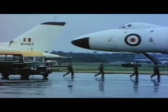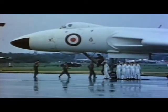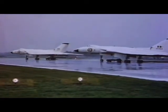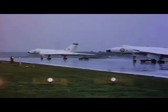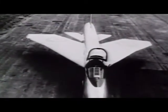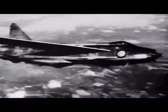Another development was the delta wing, which first appeared on the Avro Vulcan bomber. With its 4 powerful turbojets, the Vulcan first flew in August 1952, nearly 2 decades before Concorde. 1954 was the year when British test pilot Roland Beaumont exceeded the speed of sound in the new ultra-fast English Electric Lightning.